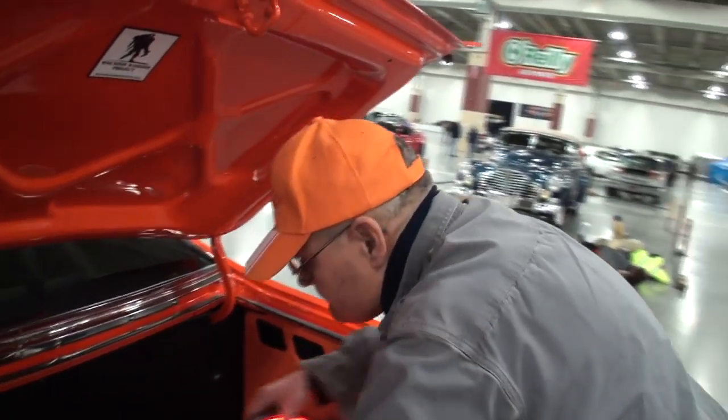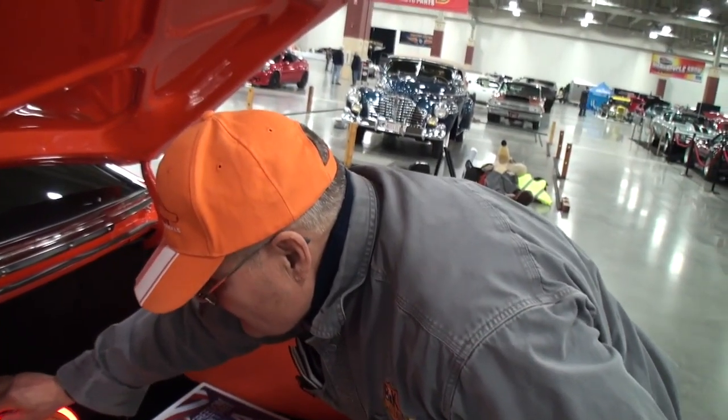Was there anything that was super difficult to do on this car? You know, there's certain difficulties to everything, but it's not really. It's okay. Just trying to get new stuff to fit with old stuff and vice versa. It went together fairly well, having done a couple before this, so it makes it a lot easier.